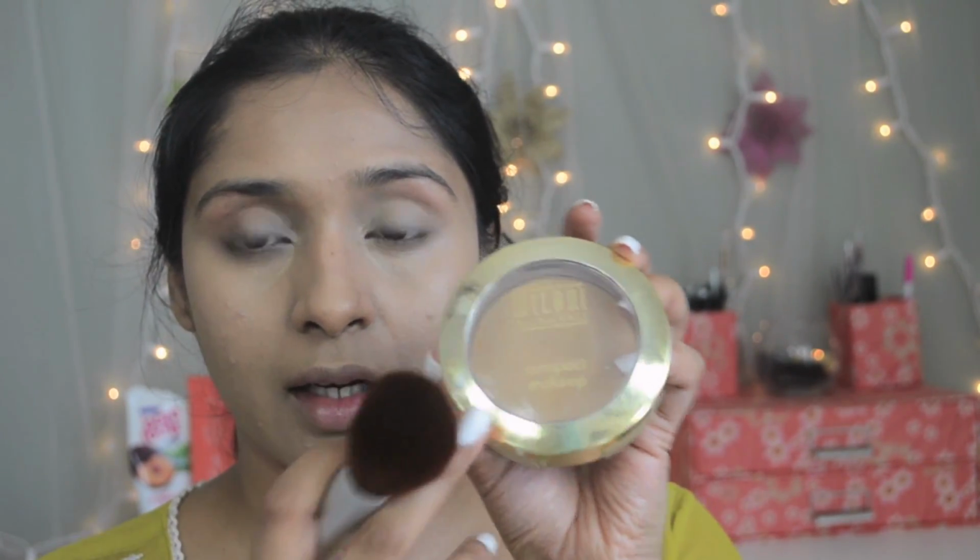So my base is done. I'm going to set everything now. I'm going to use my Milani compact makeup in the shade Honey Beige. You can get this from Walmart, and oh my god, this stuff is really good. It's a very thick powder, so it's also going to give some coverage.